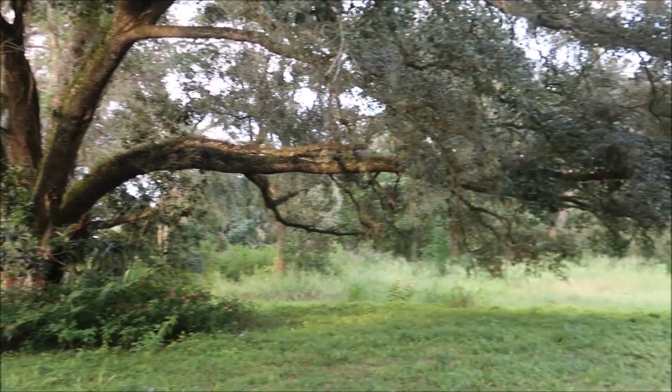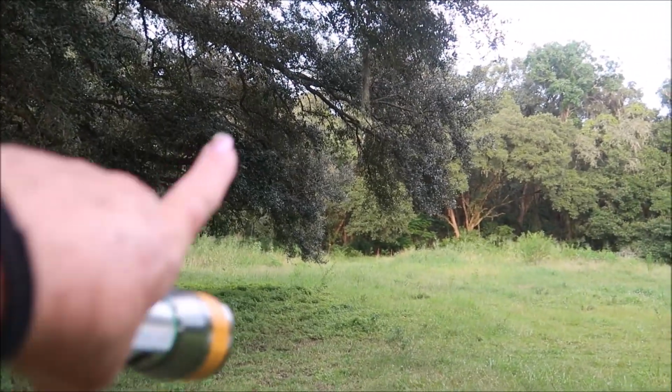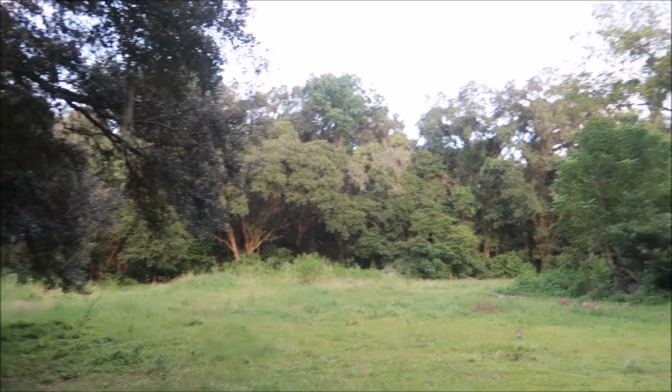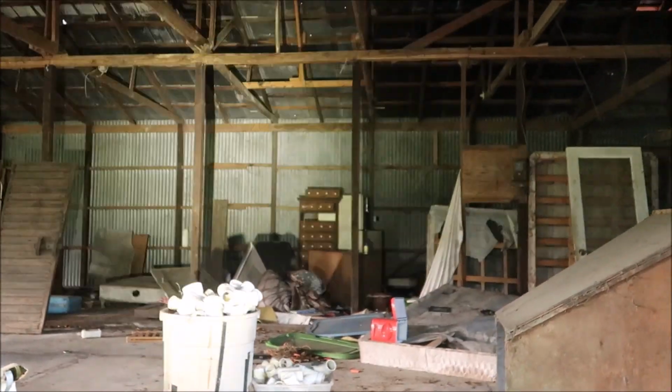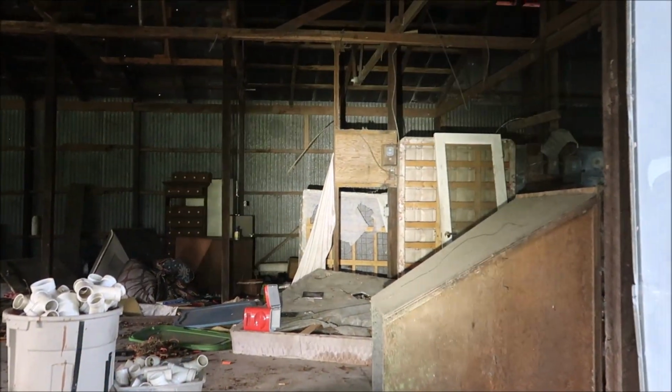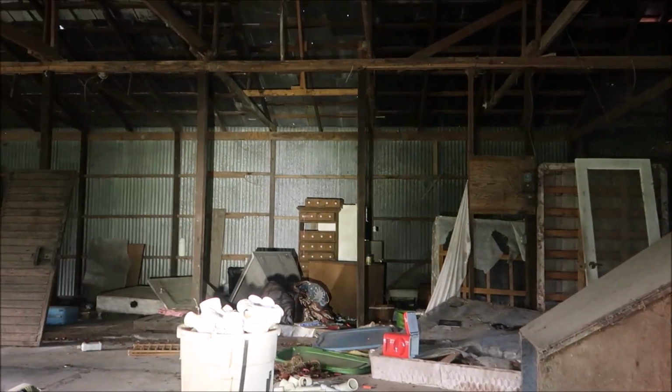There's a lot of land here, guys. Oh, hold on. I see more of those sticks way back there. So there's a whole lot of land. There's so much plumbing stuff. There's a lot of plumbing stuff here. Wow.